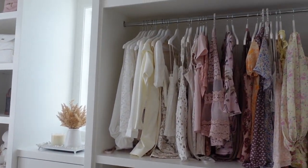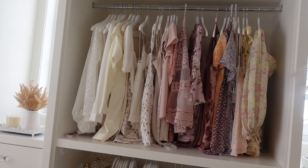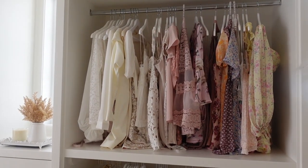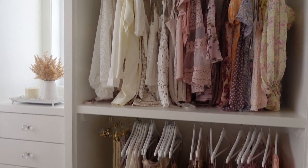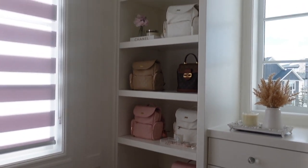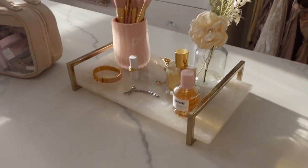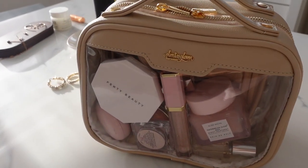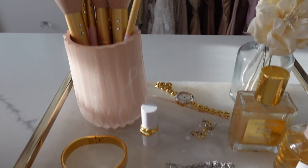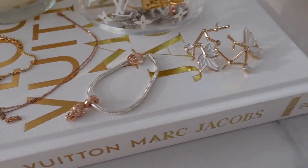So the way I organized my clothes, I went from whites to nudes and then florals. So same with the bottom there. And I definitely downsized with my dresses because there was a lot that I haven't worn in a very long time. And then mini backpacks are on this side here. So you can see it's very bright right now, so it's a little hard to see here because of the lighting. We've got the makeup case, we've got the new brush holder that I put right here, and just a lot of jewelry and stuff that I love.